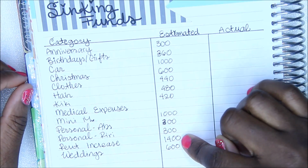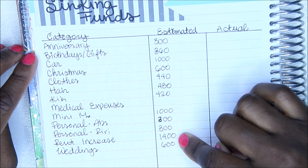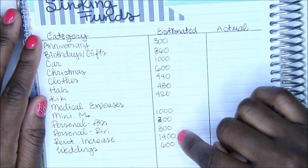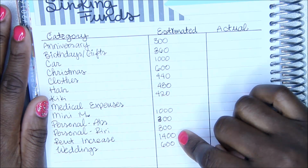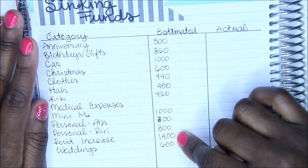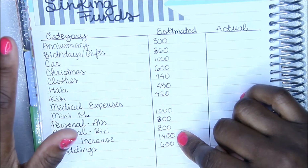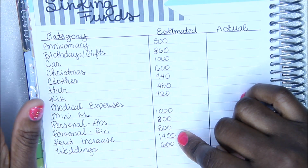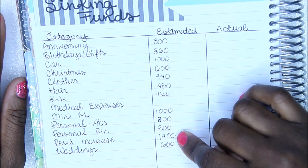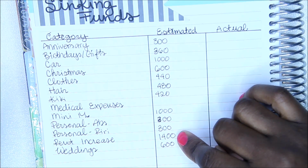Another fund that we came up with was our rent increase fund. When we created our rent increase sinking fund, we weren't sure how much our rent would increase at our apartment. When we moved to our apartment last year, we did ask what the rent increase typically was, and they told us a percentage, but I just wasn't confident in that because I've been told a percentage before and then it ends up being something completely different. With us, thankfully, at this complex, it actually was right on that percentage, which was great.